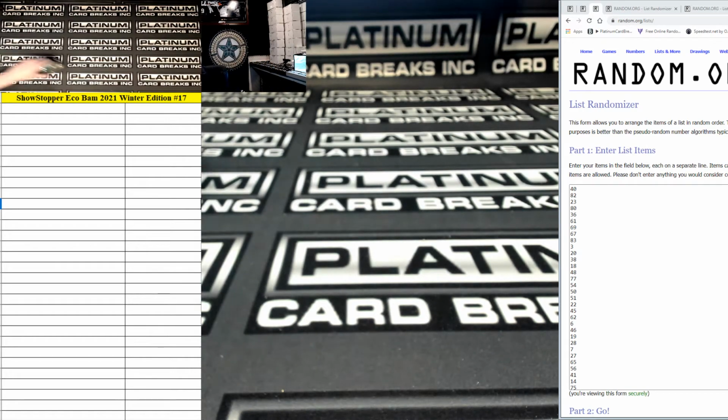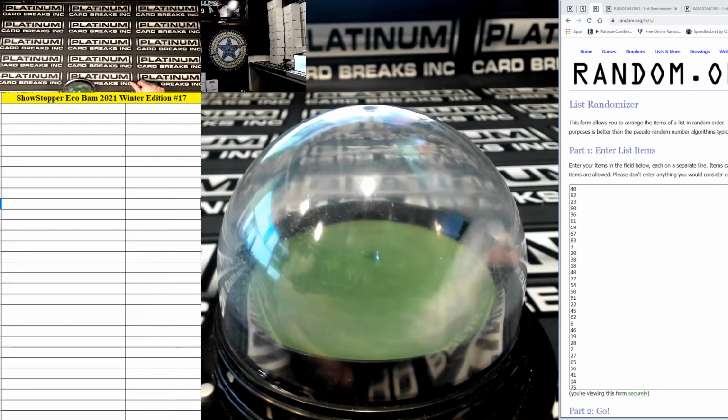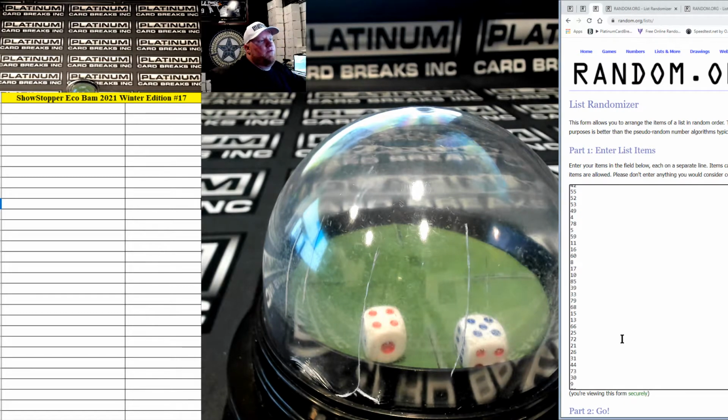Here we go with Eco Bam 17. Only re-rolled the snake eye. Five and four, we are going nine times. Top case number on nine is the one we will use for this break.